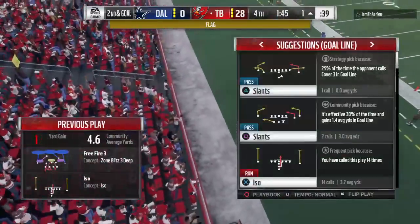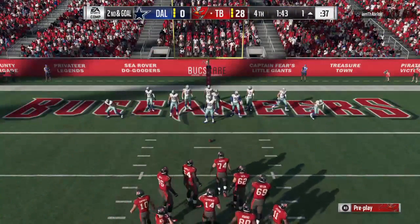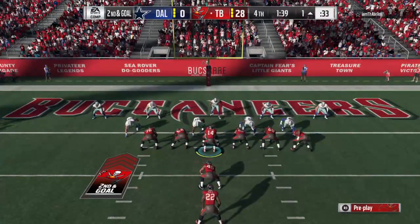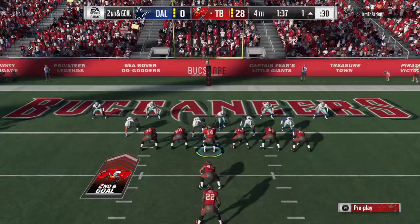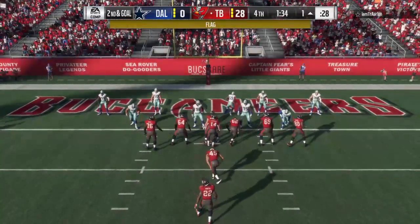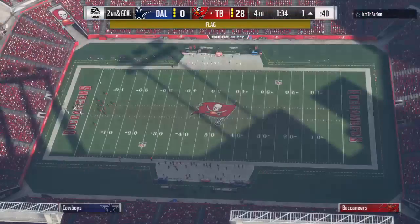Now, hold on a second. Why would they decline that, Charles? I don't have a good answer for you, but let's work the math here a little bit. If you take the penalty, you get 5 yards minimum. You're in the positive in the yardage, and you get to rerun the down you just had. I like that little extra on top of the whole thing. This makes 0 sense.